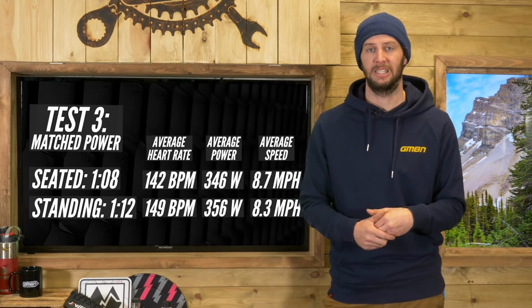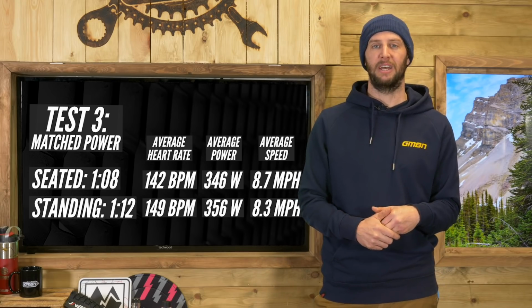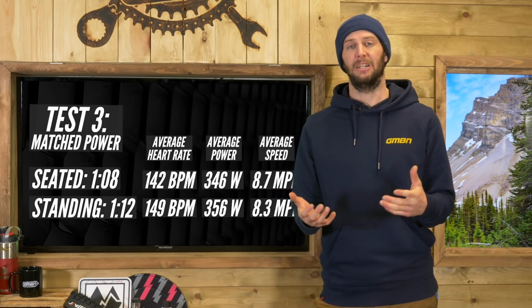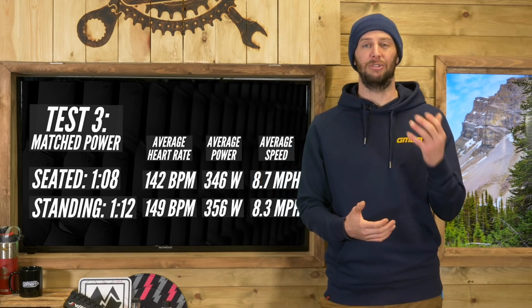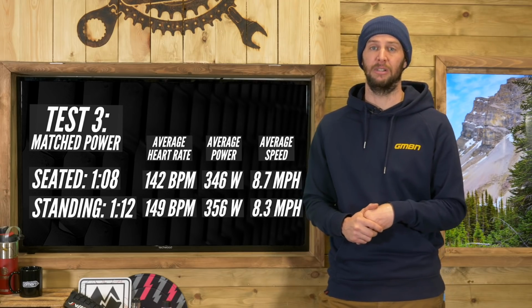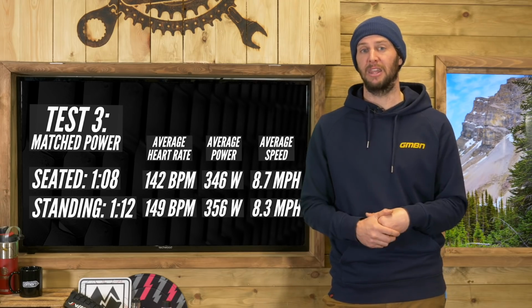You just wouldn't be able to sustain that kind of power for that amount of time standing up without burning out. Seated was just a lot more comfortable, a lot easier to regulate, so it's definitely more applicable in this situation. But there are some other great things anyway.